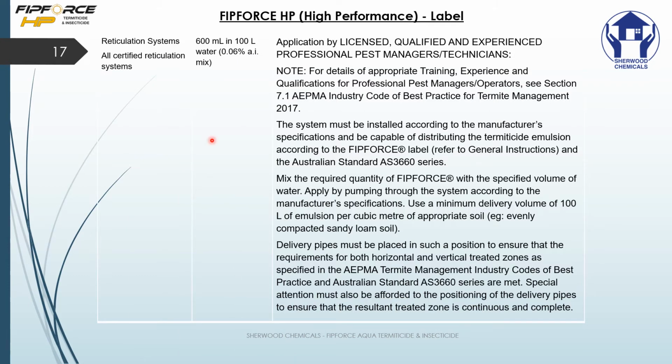On this slide, we just wanted to highlight that FipForce HP is also registered on the label for reticulation systems, all certified reticulation systems. And once again, the mix rate is 600 milliliters in 100 liters of water. Once again, on the label, you will find the AAPMA Industry Code of Best Practice for Termite Management. And in this case, it says, use a minimum delivery volume of 100 liters of emulsion per cubic meter of appropriate soil, evenly compacted sandy loam soils.